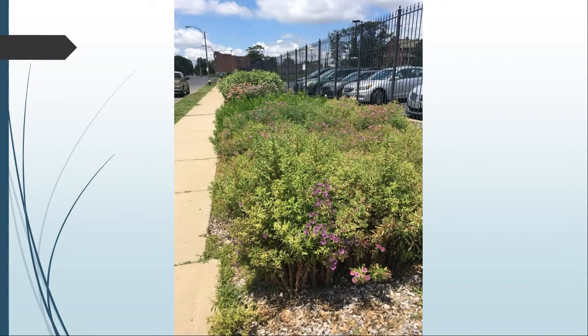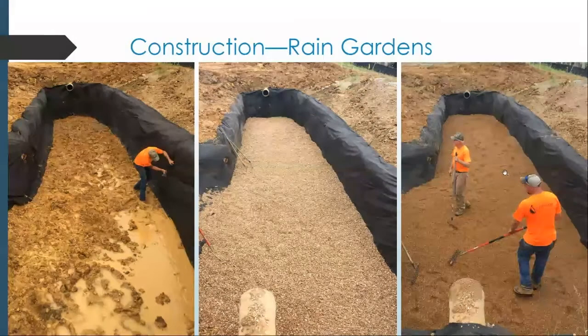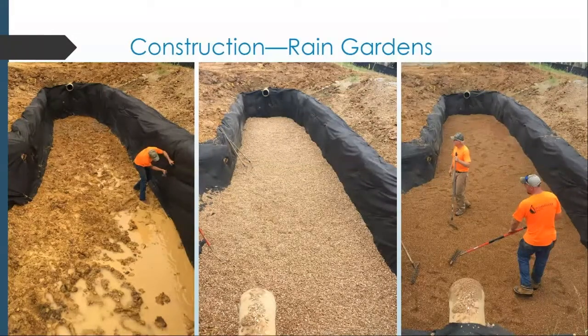So if we go to the next slide, we'll look at the construction of rain gardens quickly. Basically, you dig the excavation, you've got the native soil underneath. Again, as you can see here, this is in South County. We've got some nice Missouri clay there. It was sprinkling on us when we were excavating this and getting it wrapped in fabric, and so it was already starting to pool a little bit of water in that clay.